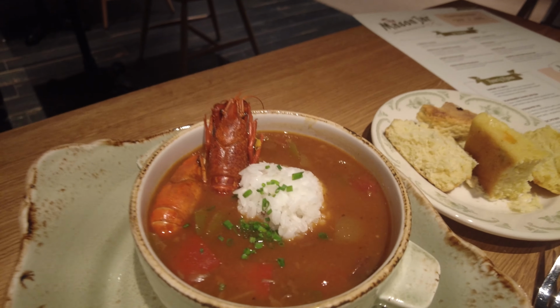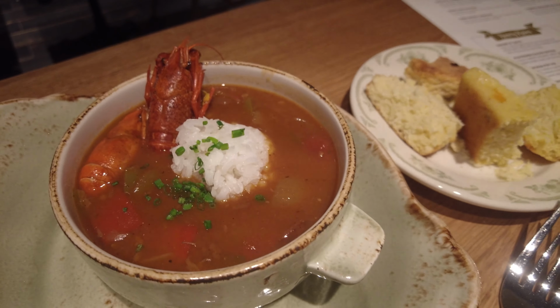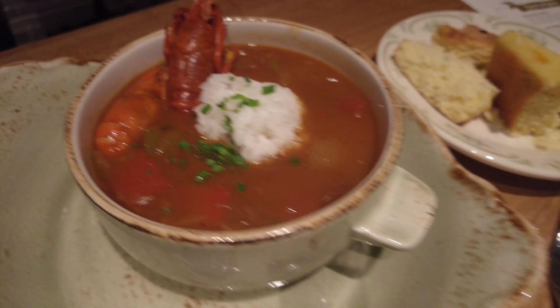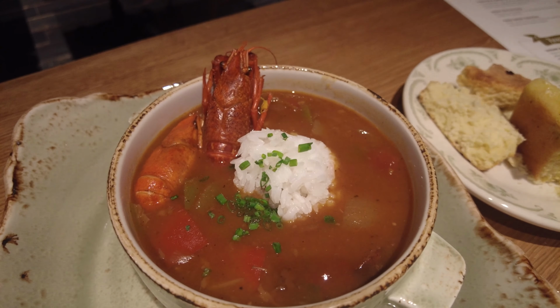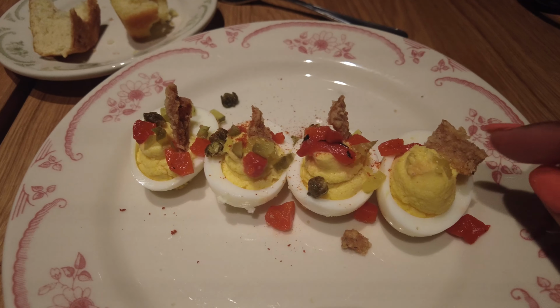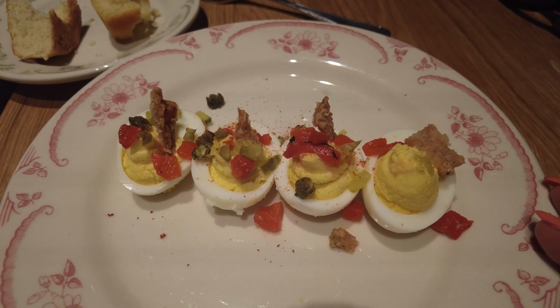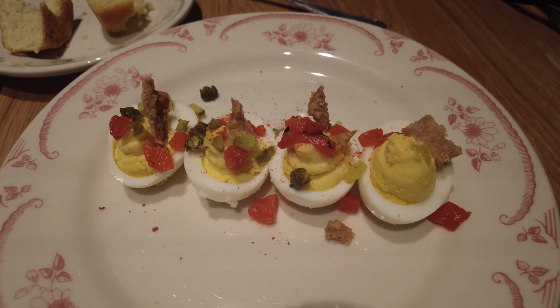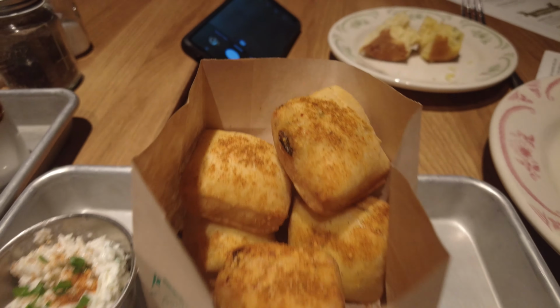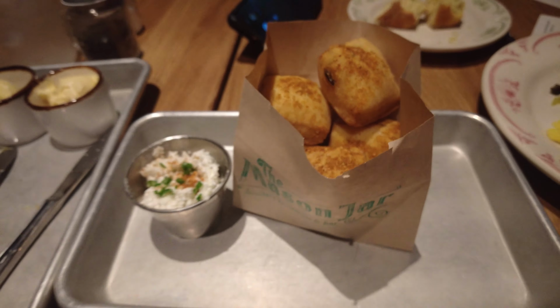That's Q's, what is this, babe? Gumbo. It's the lobster and crawfish gumbo that Q got. And I'm starting off with the smoky deviled eggs. I think this is pork rind on the top. So we're going to taste these and let you know what they taste like. Here are the crab beignets, and it has a crab dip to dip them in. So we're going to get into that.